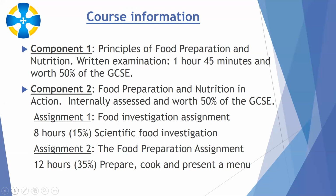We've had street food. We've had a MasterChef competition where students have had to showcase skills if they were entering a competition. Effectively, you've got to make 3 dishes in 3 hours. So you research, plan it, make it and evaluate it, and that's worth 35%. So those 2 combined, assignment 1 and assignment 2 in component 2, that's your 50%.